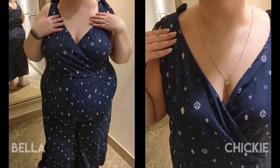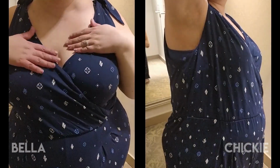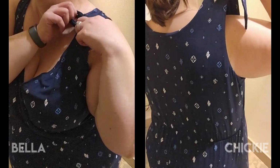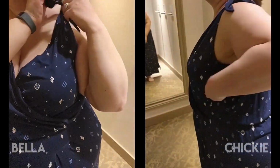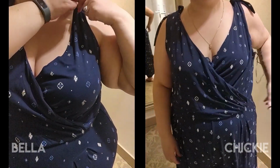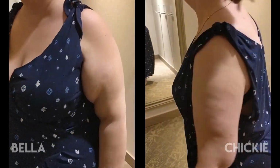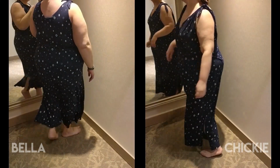The handkerchief knot is really cute. The knots are not functional. They're just there. As you can see, I have one left untied so you could see underneath. The pattern was super cute, though. It was much more of a winter pattern, though, in my opinion. And again, this is their smallest size, guys. This is huge on me. I wish I had a bit of a smaller option.